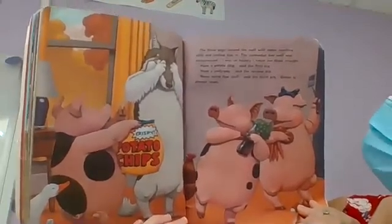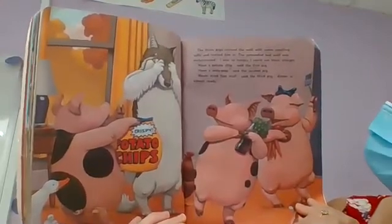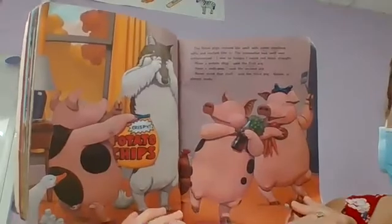"Here, have a potato chip," said the first pig. "Have a soda pop," said the second pig. "Never mind all that stuff," said the third pig. "Dinner is almost ready."